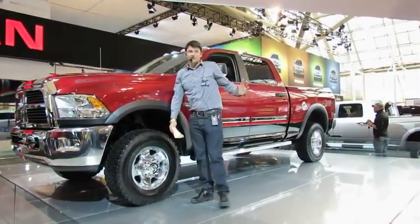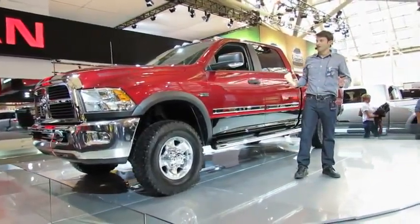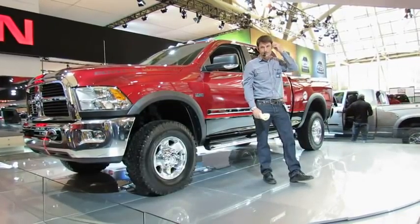There's no question that this is the most capable off-road full-size pickup on the market, which is why 4Wheeler Magazine named it 2012 Pickup of the Year.